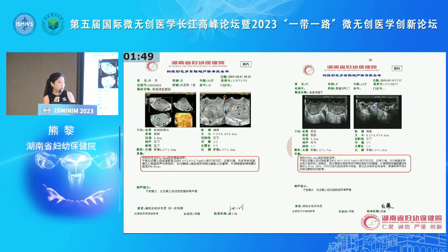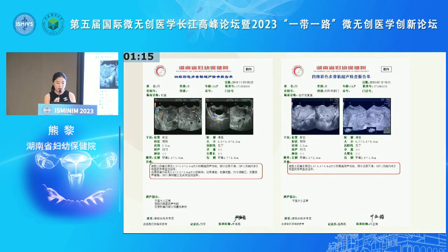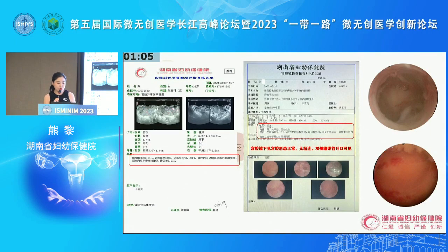At the 2-month follow-up, the ultrasound shows the volume of the uterus decreasing from 11 to 4. Half a month later, the residue in the cavity is less than 3 centimeters. Half a month after that, it continued to decrease to less than 2 centimeters. You can see that the blood flow was rich before the surgery, and after the surgery it is not that rich, showing the decrease of the residues.